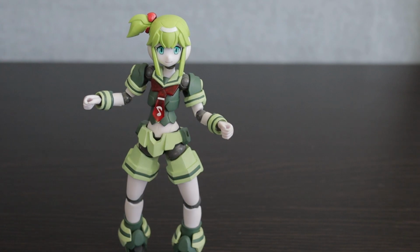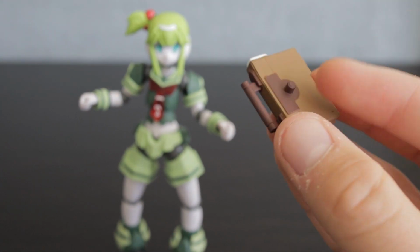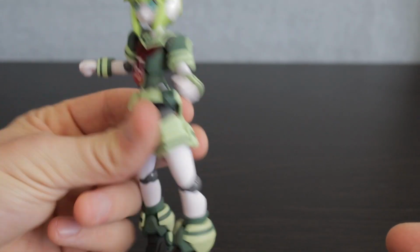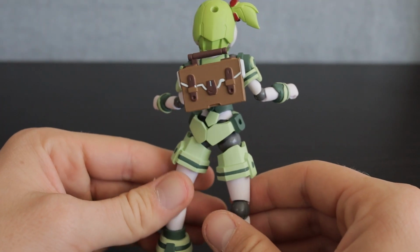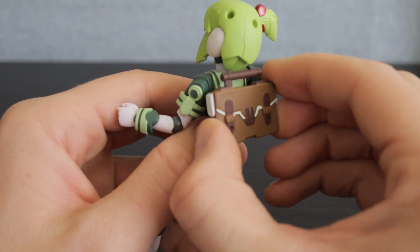And one such accessory would be this little school briefcase. This of course has a handle and a peg on the back, and this can be plugged into her hand, onto her waist, or even onto her back. It's a very simple fitting and it plugs in rather easily, and there's really no problem there. It can move about of course because it's a peg, and you can do plenty with it.